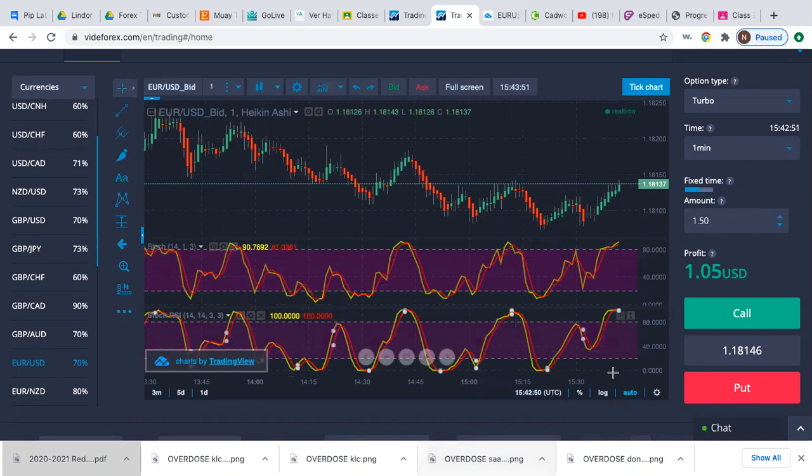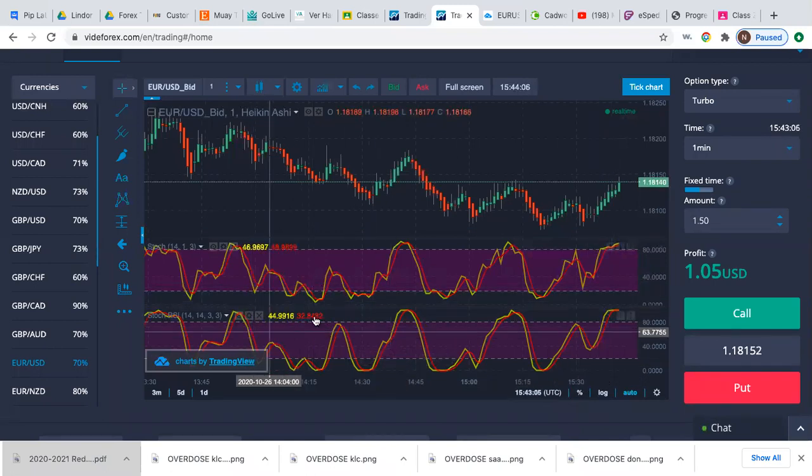Okay, what I'm looking for is a confirmation of a buy. And in order for me to be able to see that, I'm looking for the yellow or the gold line here to be above the red, and the same here. If you're unsure because these are so close together, you can confirm the numbers here. And we see that they're both at 100 right now. So I would not enter this trade.